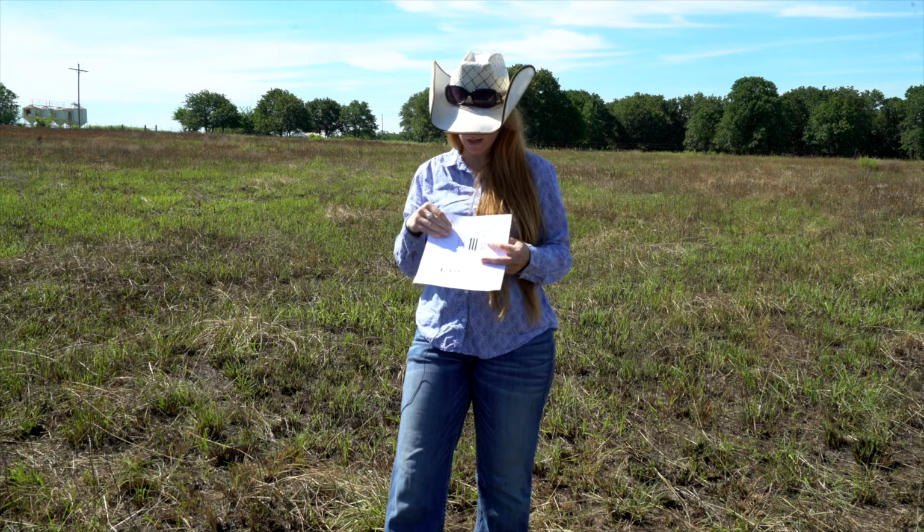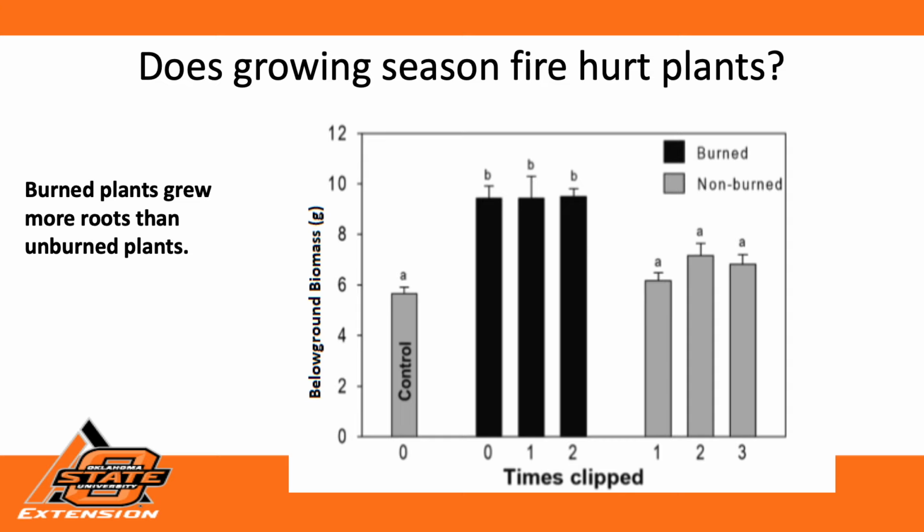So they also looked at the biomass of the root systems. On the next page, again, these dark bars are the burnt and clipped 1, 2, or 0 times, and the unburned are the lighter bars. And the plants that were burnt and clipped, again, had bigger root systems than the plants that were only clipped. There are a couple of different mechanisms that could be causing this.